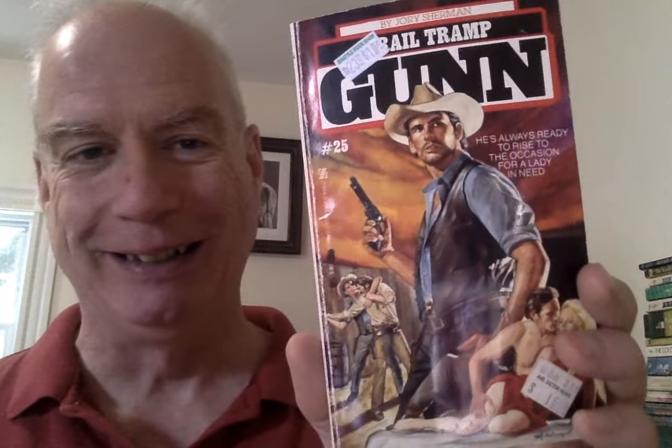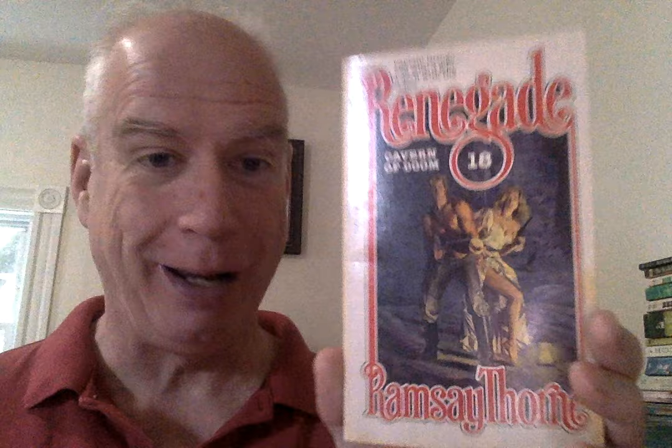Where they always look like this. They have these multiple things from the plot taking place on the cover, and they're not going to be any good. But nevertheless, we hit a little vein of these. This is also a numbered series. This is Renegade 18, Cavern of Doom by Ramsey Thorne. I will take the liberty to assume that Ramsey Thorne is a pen name. We have The Land Grabbers by Dan Stevens.